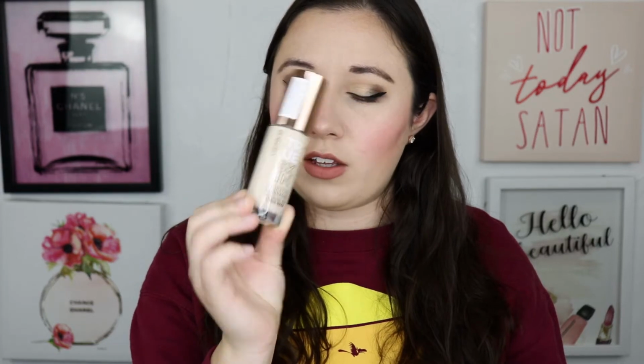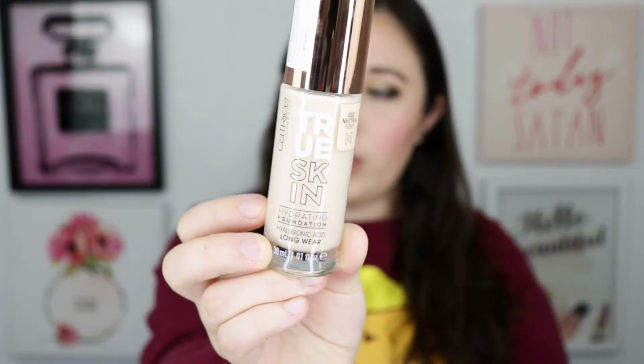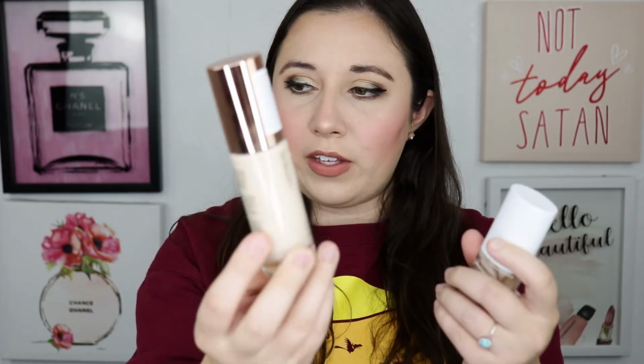And then the other one that I really like so far is this Catrice Cosmetics one, and this is the True Skin Hydrating foundation in the shade Neutral Ivory because I'm a pale girl. But yeah, so far I've really been enjoying this one for sure. This one's kind of like a more recent find. It throws you off because it's super watery, but the coverage is the part that kind of impressed me more. It's not the fullest of full coverages, but it's pretty decent coverage considering how watery it is. So I've been enjoying these two recently.